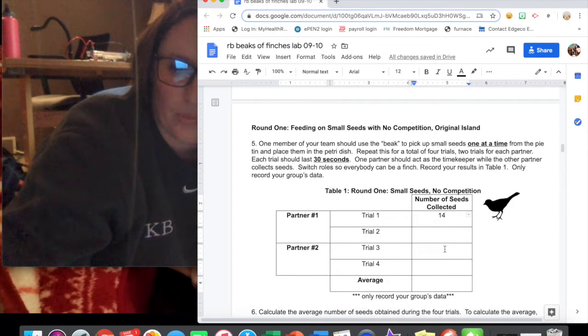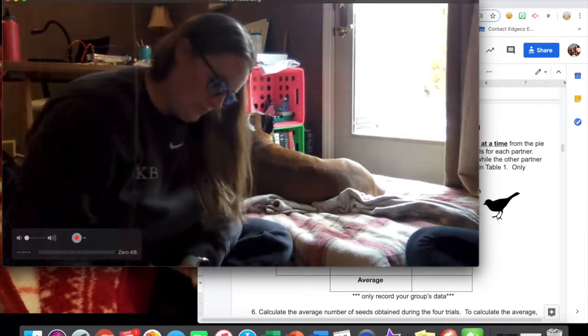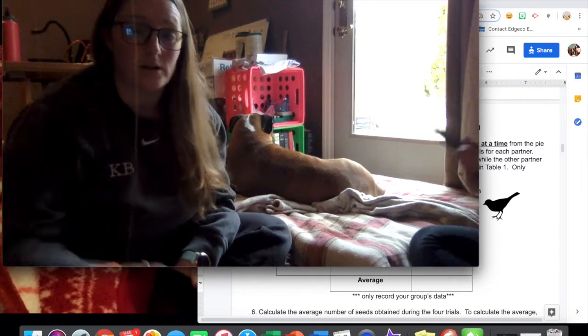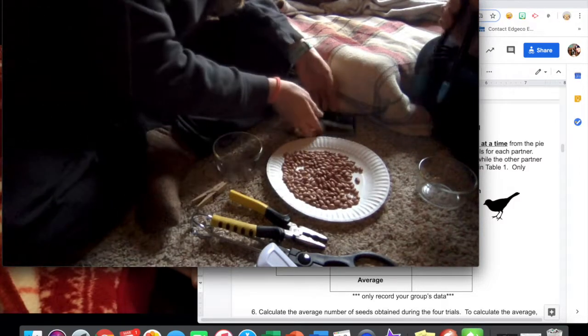So I will be putting, actually, I'm going to put three down here. We're doing this a little bit differently because I'm partner two. Okay? Switch tools or no? Nope, same tool. That is your beak. Okay. To my knowledge, birds cannot change their beak. So you are stuck with that beak and I am stuck with mine.